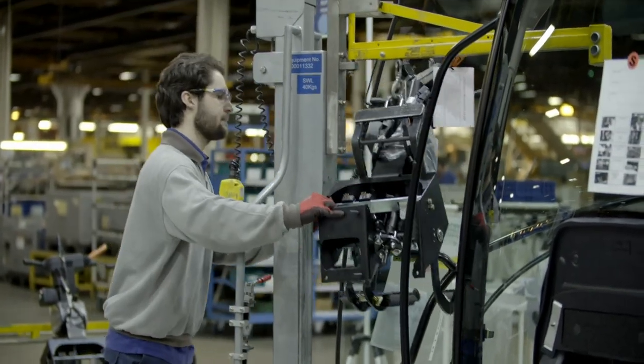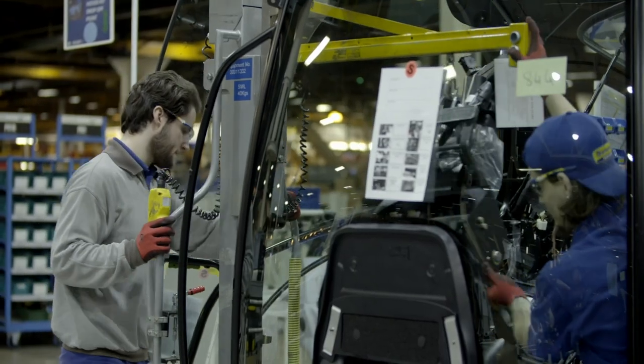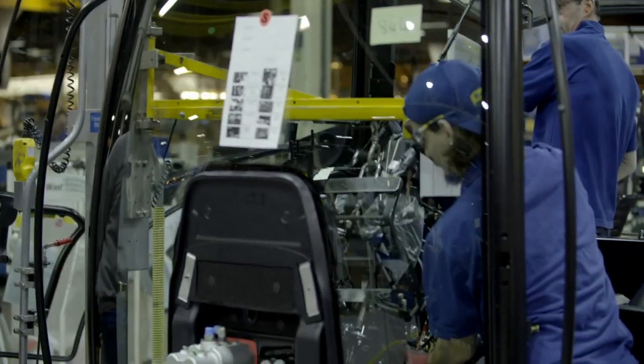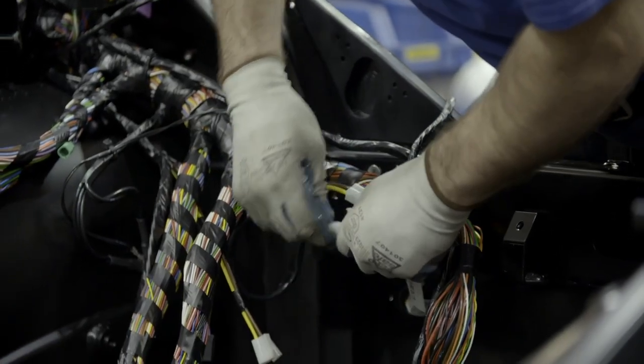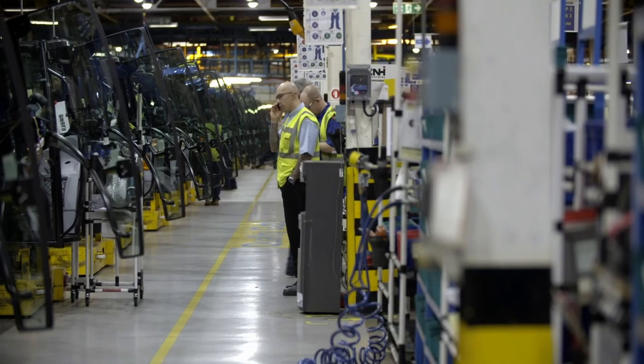Installing components to the cab takes skilled manpower and pinpoint timing. There are 39 operators in total on the cab line. And we have three group leaders. The takt time for the line at the moment is 5 minutes, so it has 5 minutes in every zone before it moves to the next operation.